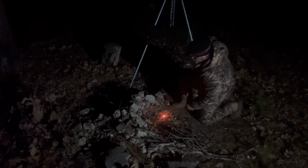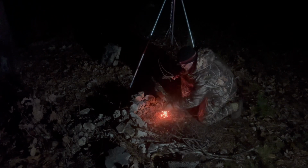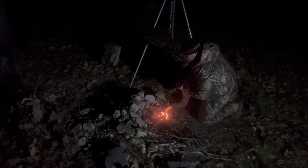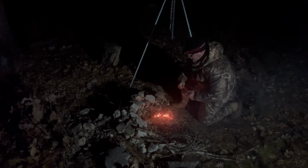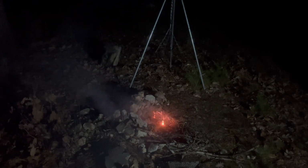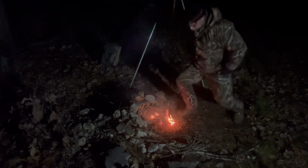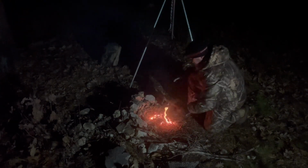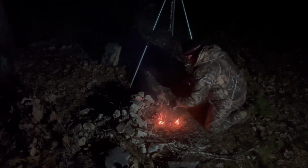There we go. Try to get some sticks on here. With any luck, we won't burn the woods down. There we go. Get my gloves on here, kids. My hands are cold. Oh, yeah. I think that piece still had a pine cone on it, so that'll burn good.